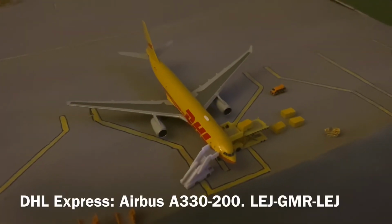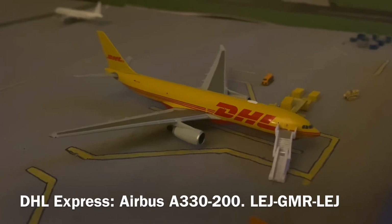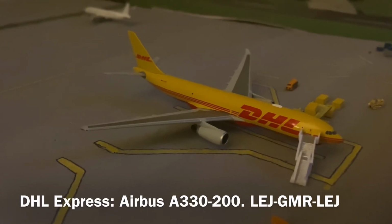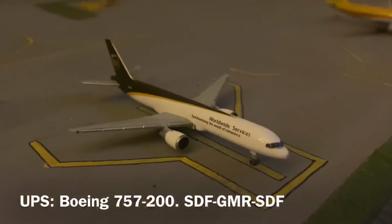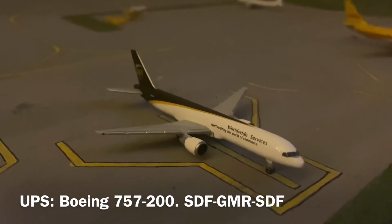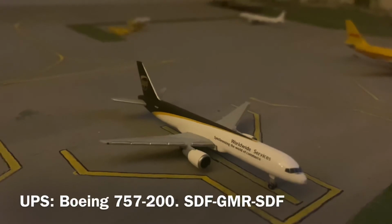And this is one of the delayed departures due to the weather that rolled through earlier. But here we have this DHL Airbus A330-200 freighter. This arrived in from Leipzig, Germany, which is where it will be departing to once the final cargo is loaded on the aircraft. And for the final aircraft of the update, we have this Boeing 757-200 freighter of UPS Airlines. This flew the Louisville rotation today and is right now just resting before its flight back to Louisville within the next 3 hours.